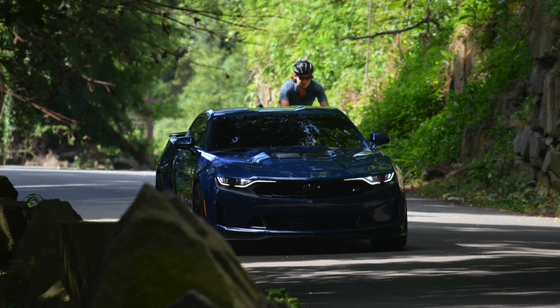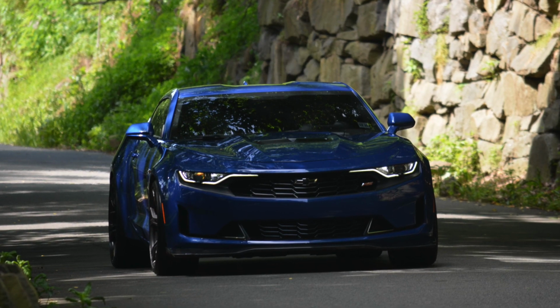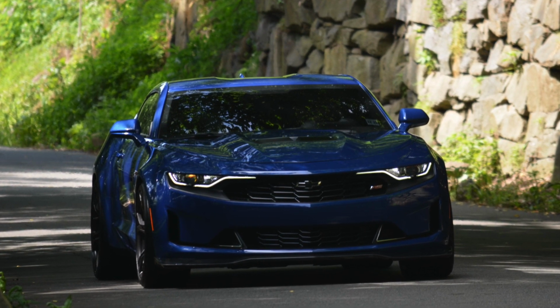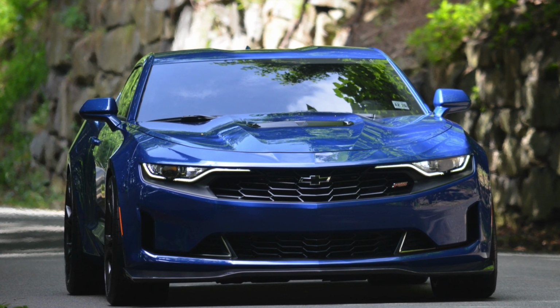And to top everything off, I have a flex fuel kit from Lethal Garage, which, along with the tune, allows the car to run E85, which is mostly what I've been running, just pretty much full E85 all the time.